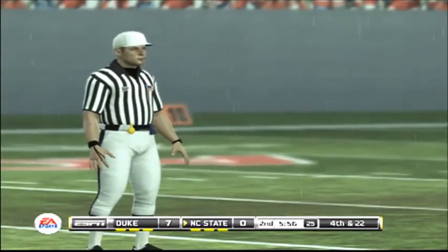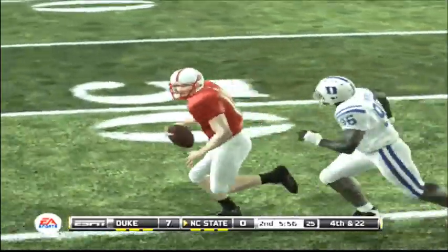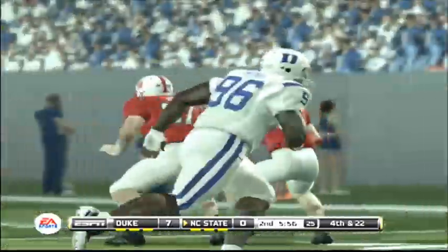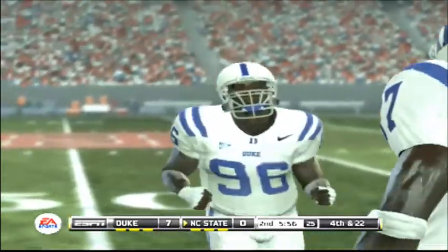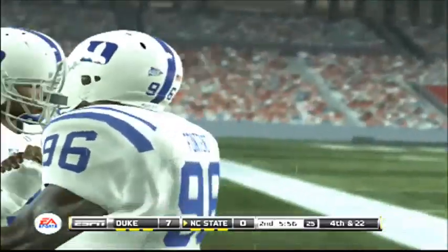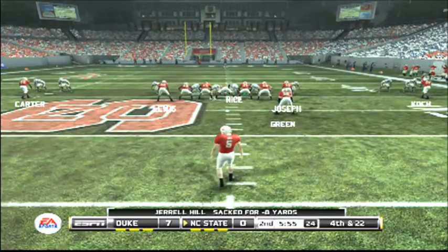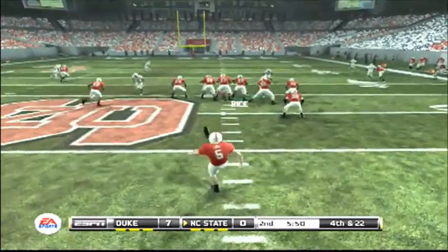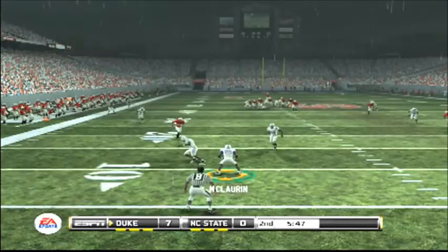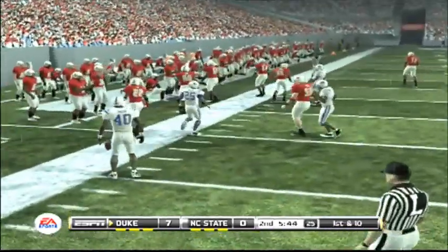You know what happened there? The offensive line was so focused on picking up the blitz, they forgot about blocking the defensive lineman. Fourth down, here comes the punter looking to boot this one away. Fielded at the 9. He goes out of bounds at the 19.